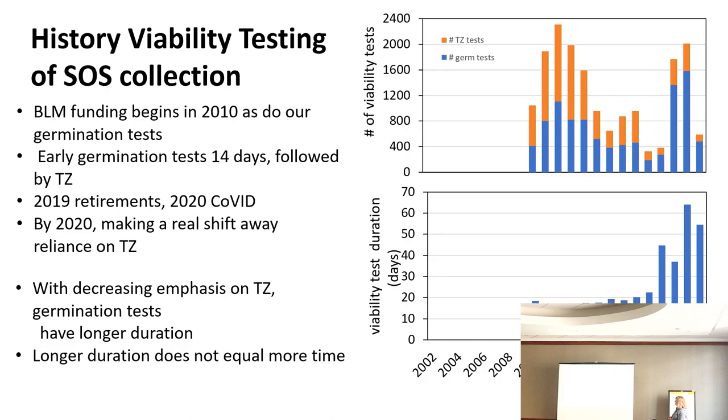The bottom graph correlates with that. That is the average duration of an individual test. So you can see that up until about 2018, most of our tests took less than 20 days. And as we have moved to really figuring out how to get these to germinate, breaking that dormancy, the length of our tests has really expanded. So it is not unusual for us to do a 90-day pre-chill and move them around at different temperatures, just trying to crack that nut.